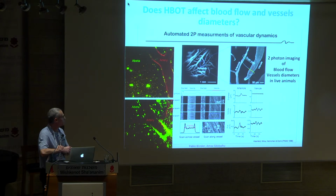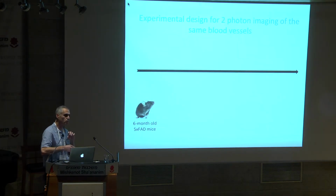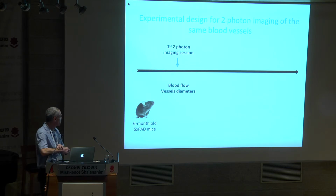I will not go into detail, but for that, we designed a different experiment. We wanted to be able to come back to the same vessel we imaged before treatment, in the same mice, and come back to it after the treatment. So we took 6-month-old mice. We generated the window in the barrel cortex. We did the first 2-photon imaging, measuring blood flow and vessel diameters.